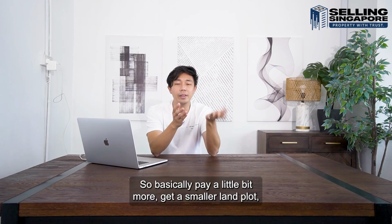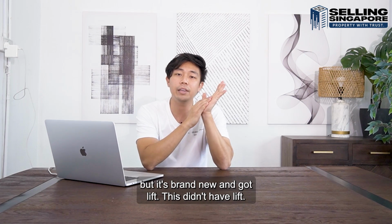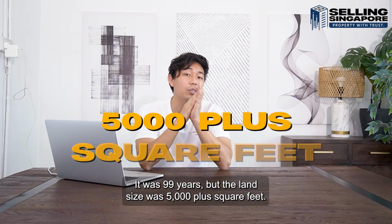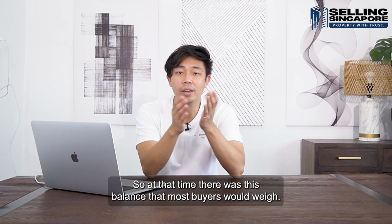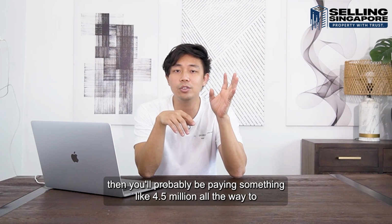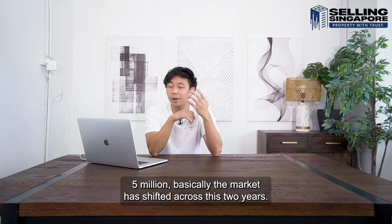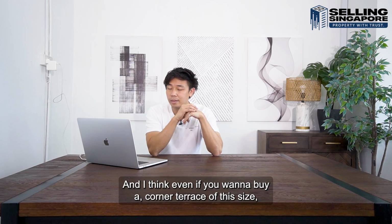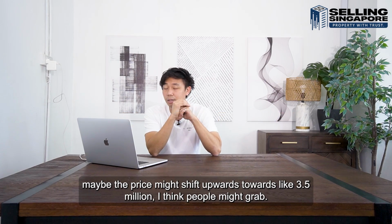So basically, pay a little bit more, get a smaller land plot, but it's brand new and got lift. This didn't have lift, it was 99 years, but the land size was 5,000 plus square feet. So at that time, there was this balance that most buyers would weigh. But if you fast forward to today's market, if you're looking at something brand new, interterrace of that size, then you'll probably be paying something like 4.5 million all the way to $5 million. Basically, the market has shifted across these 2 years, and even if you want to buy a corner terrace of this size, maybe the price might shift upwards towards like 3.5 million. I think people might grab.